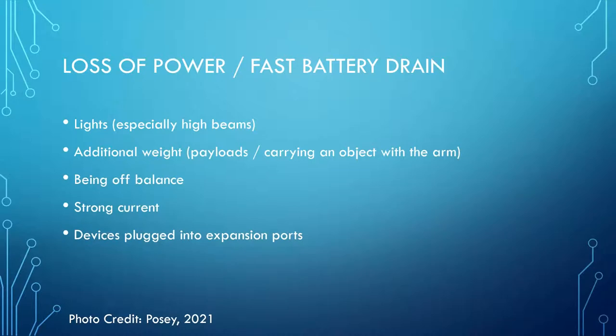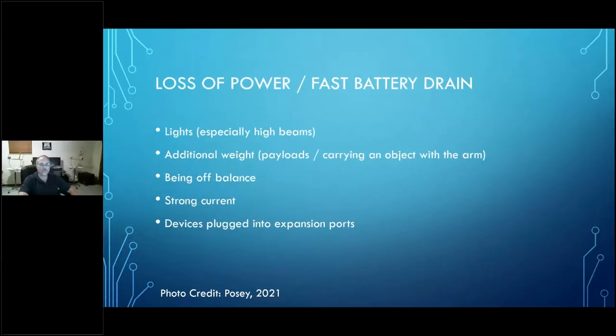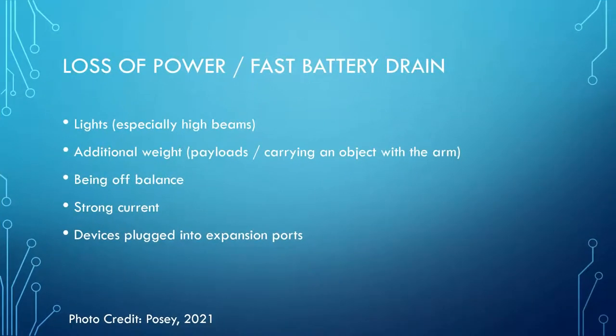And then one more operational challenge is loss of power due to fast battery drain. I mentioned earlier that one of the big things that differentiates some of the ROVs is bottom time and endurance, how long it can stay submerged. In the case of mine, it can stay down for about 4 hours. But what I found is that there are a number of factors that can really impact that. For example, how bright of lights you're using. The brighter you run the lights, the faster your battery drains.